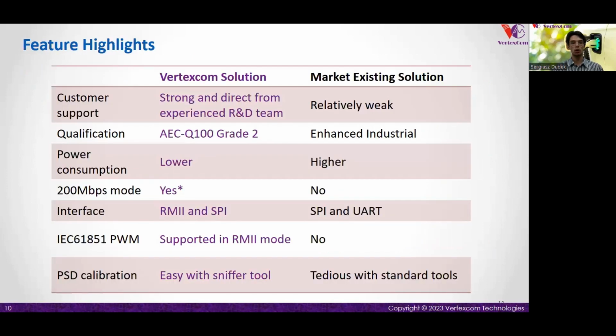This is an overview of our solution's features versus other market existing solutions. So first of all, in our case, technical support comes from a strong and experienced R&D team directly. There is no need to go to any third party to obtain support.